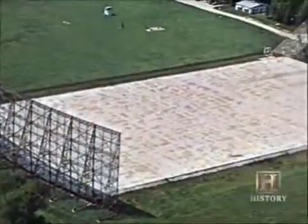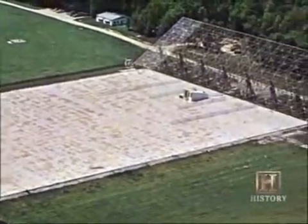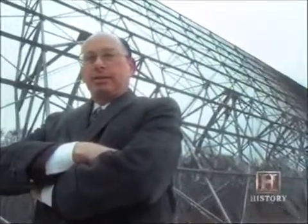In 1977, Ohio State University's radio observatory actually picked up a signal which has become famous. It's called the WOW signal. And the reason it's called the WOW signal is that Jerry Ehrman, who came in and found the signal after one night of recording, was just flipping through the computer printout, and he saw this big signal there, and he wrote WOW next to it.